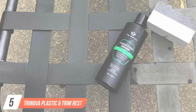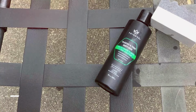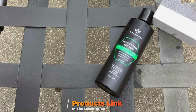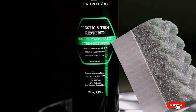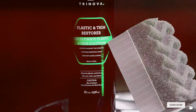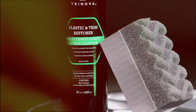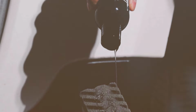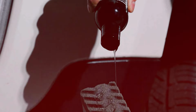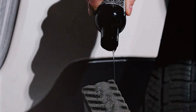The number 5 position is dominated by Trinova Plastic and Trim Restorer. If you're looking to bring back the shine and depth to your car's plastic and trim, this product is a top contender. Trinova Plastic and Trim Restorer is specifically formulated to shine and darken worn-out plastics, making your vehicle look like new. In this video, we'll highlight its standard features, including its advanced formula that not only restores color but also provides a protective layer against UV rays, dirt and grime.